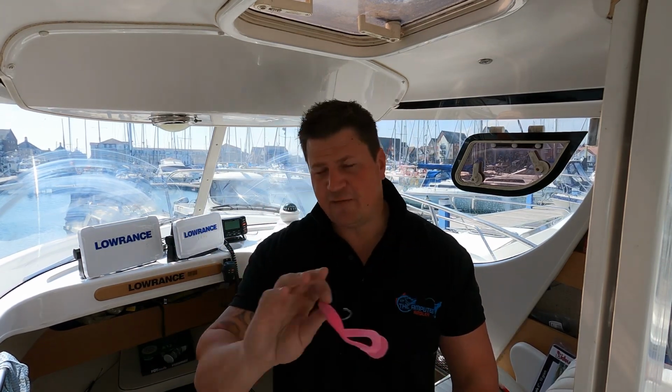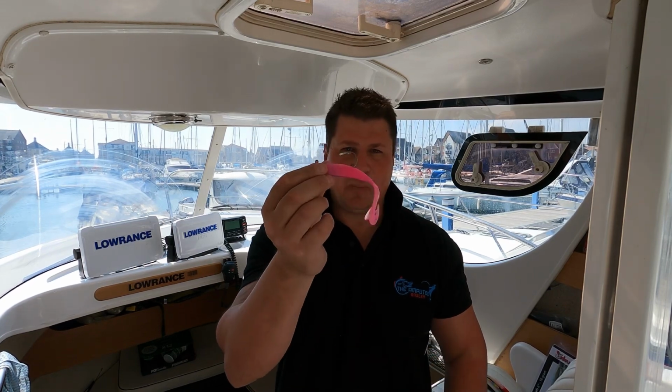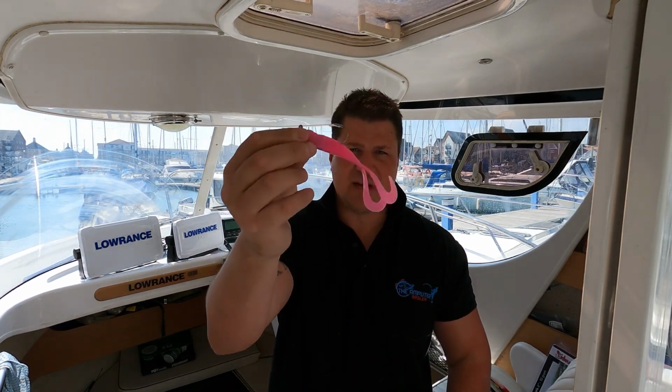So if all else fails, if nothing else is happening on a wreck, but you think, do you know what, let's have one last chance saloon, one last thing to try, a twin tail on a Portland rig maybe, or a three-way swivel potentially, something like that. Hop it along the bottom, that can get you fish when nothing else is.